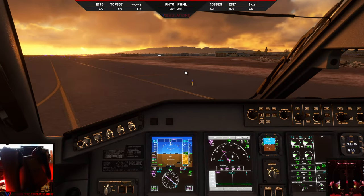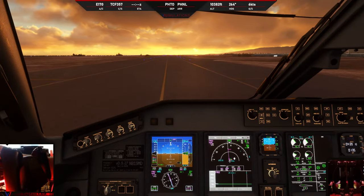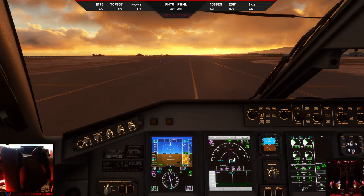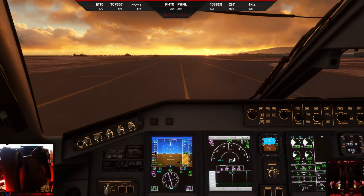How do you get the push-to-talk for IVAO Key 6? I don't. My IVAO push-to-talk is my control on my keyboard. IVAO traffic. Let's see. Mercury 357. We're clear of runway 8 right. Taxi to the ramp. Last call. Honolulu.